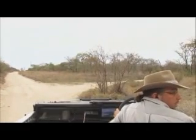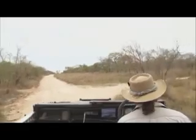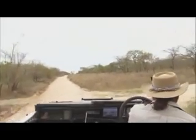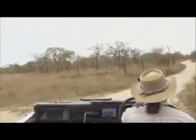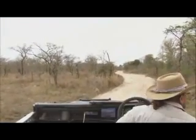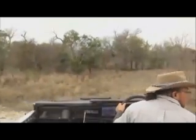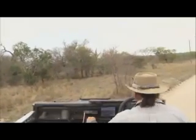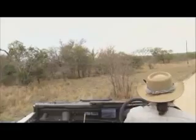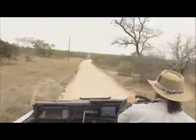Headed down the road. There was nothing down there. We're just going to head back down towards Twin Dams quickly. Cat came out of, what's that in the road? Warthog. Far down the road.